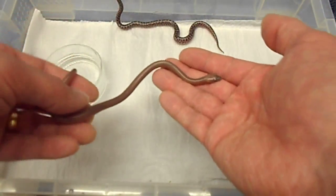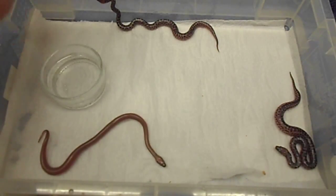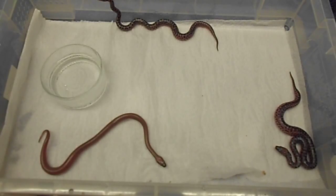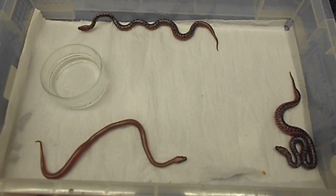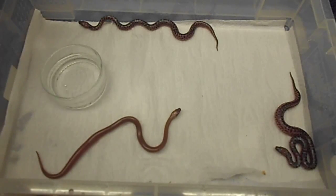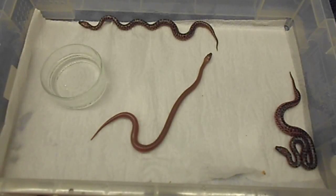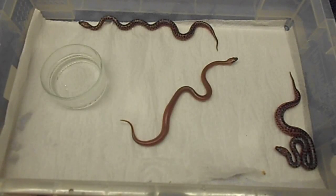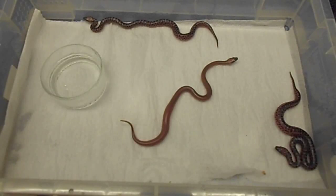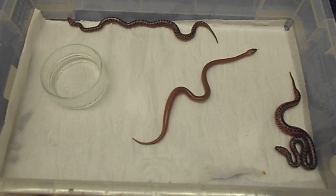So we're now going to be producing granites and patternless spotted pythons. As far as I know, I think I'm the only person in the UK producing patternless spotted pythons. Anybody knows any different, please correct me and let me know. But that's a stunning little baby. And there's just the 3 out of the eggs at the moment, so there's a few more to go. But these are gorgeous little babies. Really nice baby spotted pythons.